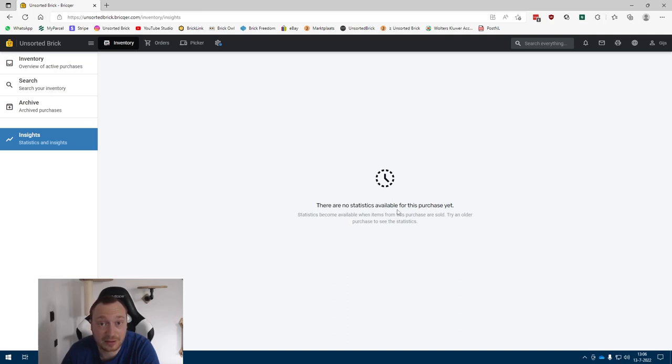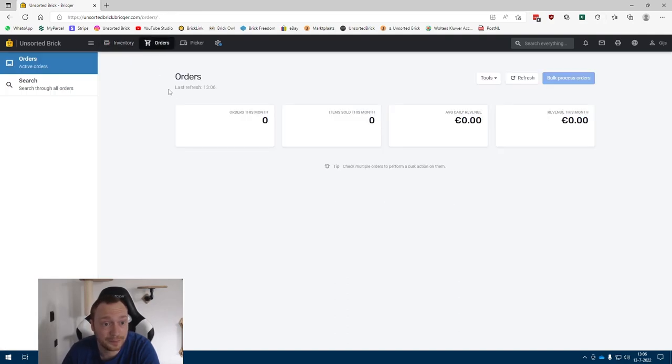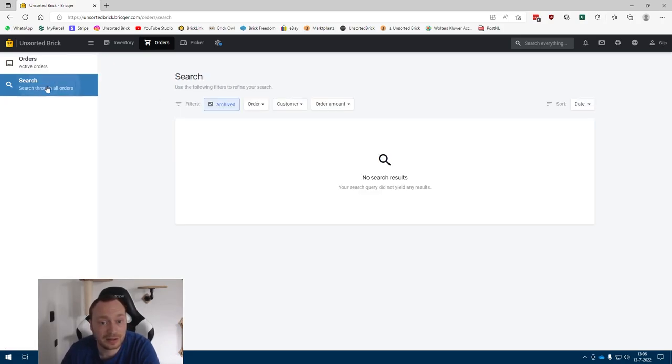Yeah, no data yet, so we'll get back to that later. Like Brick Freedom, there is an order page with some basic data. Again, still no data in it. We can eventually search through the orders, and they keep an archive of the orders. So after 6 months, the purge of Bricklink doesn't affect this, is my understanding.